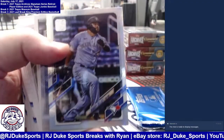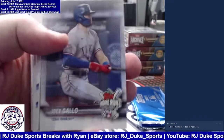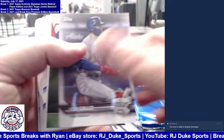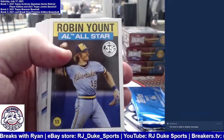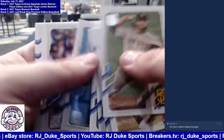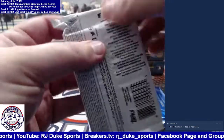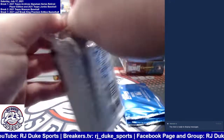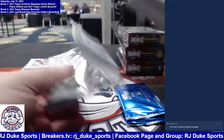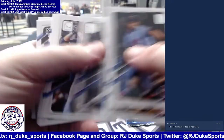Silver foil, Rowdy Tellez. Oh, home run challenge. Who's going to guess when Joey Gallo will hit one for the Rangers? Ruddy Gratterol and Robin Yount inserts as well. Got three more packs of jumbo and the silvers still. Then we'll hit those Archives boxes and see what hits we find out of there. Still waiting on one more relic, hopefully.